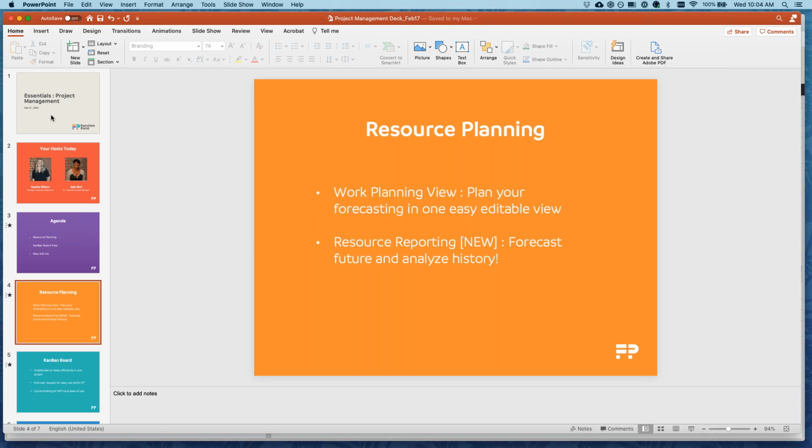We actually have a couple of cool things within Function Point that really help with this. First of all, being our work planning view. Anyone that is already active within Function Point, you've probably seen it. This is going to be really great for planning your forecasting. This screen is editable.